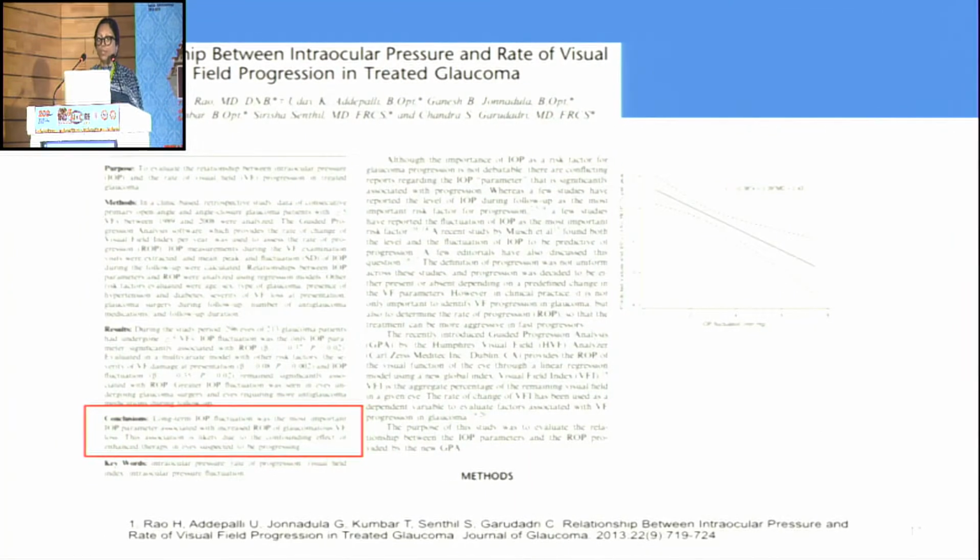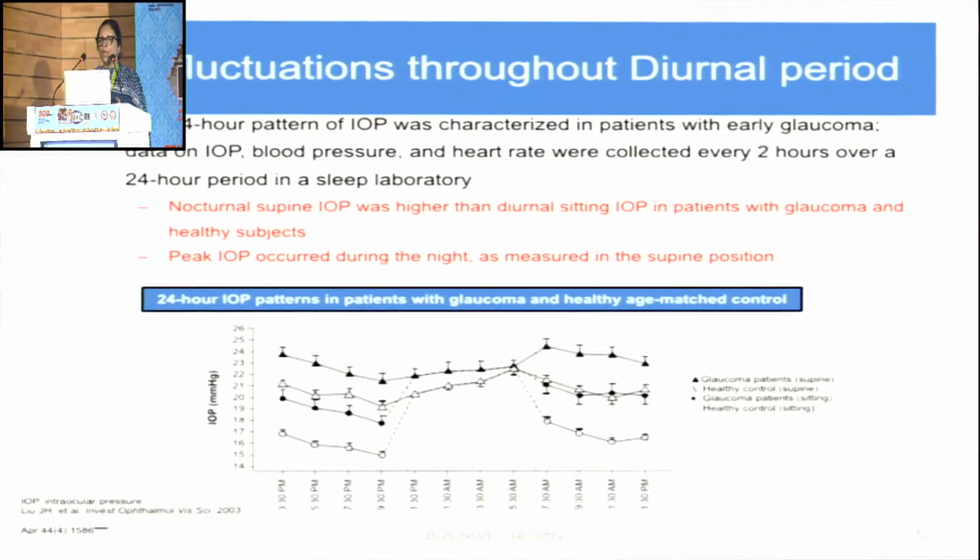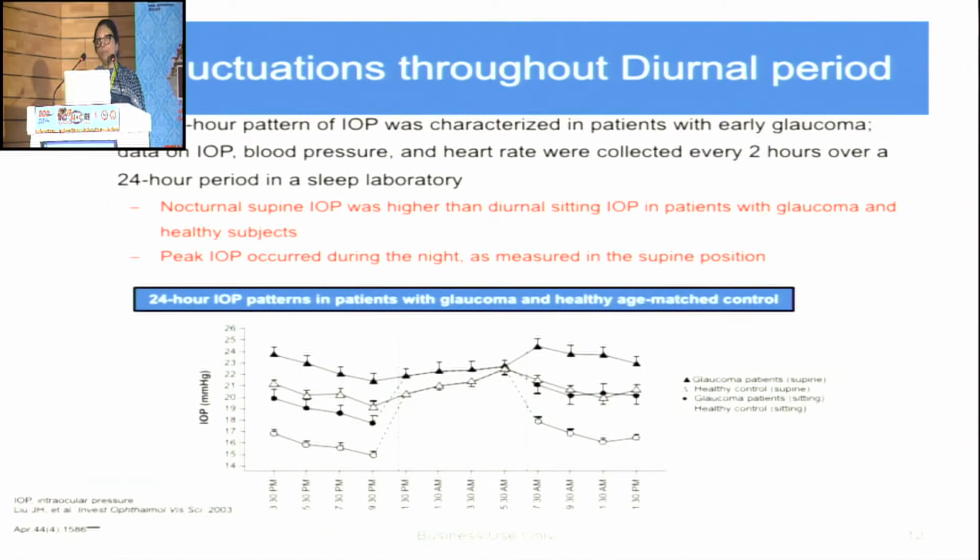So the relationship between intraocular pressure and the rate of visual field progression, this was a study done by Harsha L. Rao et al., where they concluded that long-term IOP fluctuations was the most important parameter associated with the increase in the rate of glaucomatous visual field loss. So IOP fluctuations throughout the diurnal period point that nocturnal supine IOP was higher than diurnal sitting IOP in patients with glaucoma and healthy subjects, and peak IOP occurred during the night as measured in the supine position, and the graph also shows you that.